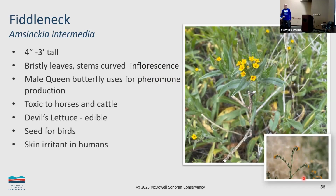Borage puts out lots of flowers. And this is the fiddleneck up here. Here is the fiddleneck because it's got the curved inflorescence and sticky leaves. And this will grow fairly tall, I think up to 3 feet. And sometimes it's real close to the trail. It can be very irritating on your skin when you brush up against it. So we had to chop a bunch of them down one of the years that it was especially prolific.